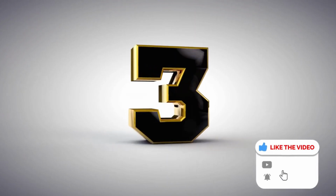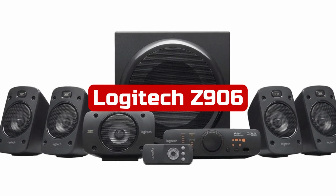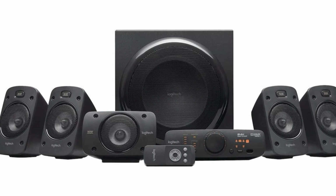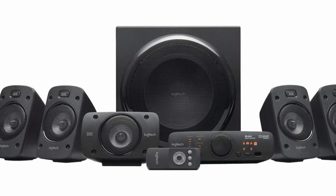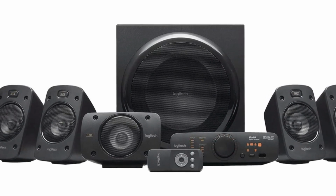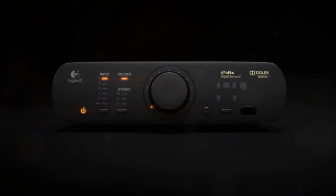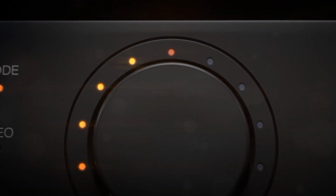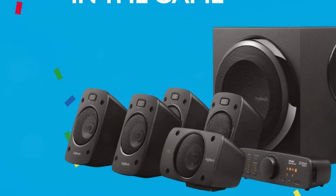At number 3 is the Logitech Z906 5.1 surround sound speaker system. It is very obvious who Logitech is aiming this one at with the Logitech Z906, a cute little 5.1 channel audio system. First and foremost, we appreciated that it could be utilized as a full-fledged home theater surround system or as an audio system focused on PC. They can reach a larger audience in this way.